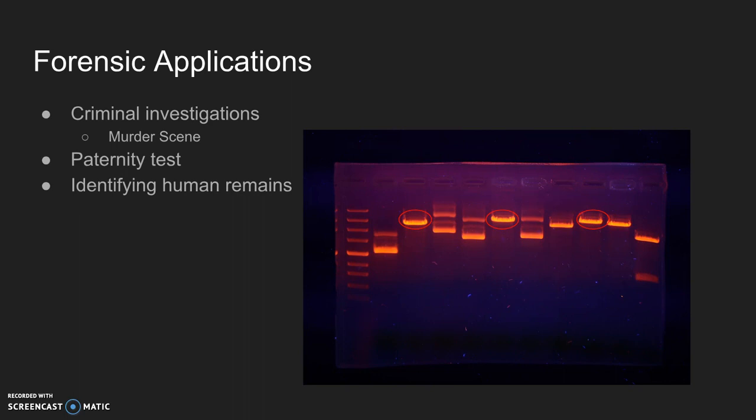The same logic may then be applied to paternity testing, where the DNA of the child can be run against the DNA of multiple potential fathers, and whoever has the greatest similarity in band pattern to the child is the father. However, it is important to realize that the band pattern will not be identical between father and child, because the child also receives DNA from his or her mother. Finally, following a natural disaster where a human is unrecognizable, PCR can be used to amplify the DNA found in the human's remains, and it can then be run on multiple gels to find a match to discern the deceased person's identity.